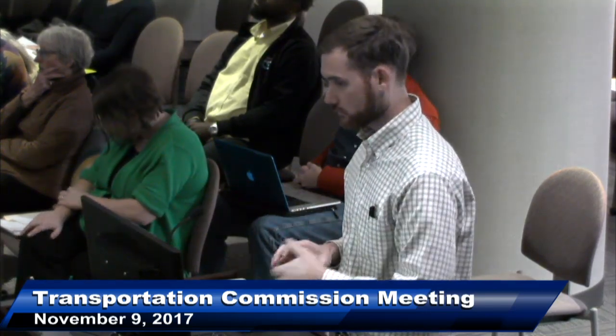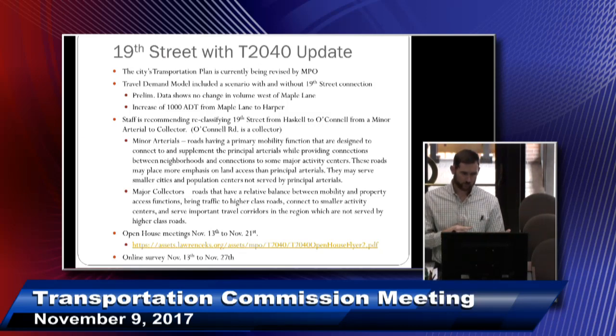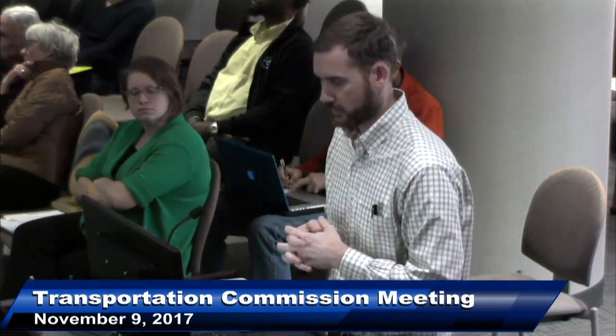From our preliminary data, looking at the travel demand models between the two different scenarios, there was not a change in the traffic volume on 19th Street west of Maple Lane. It did show an increase of 1,000 vehicles on 19th Street from Maple Lane to Harper. And when we're looking at these big picture models and numbers, they are all rounded to 1,000 vehicles. So the difference between 501 and 1,500 is still 1,000 for planning purposes in this model.